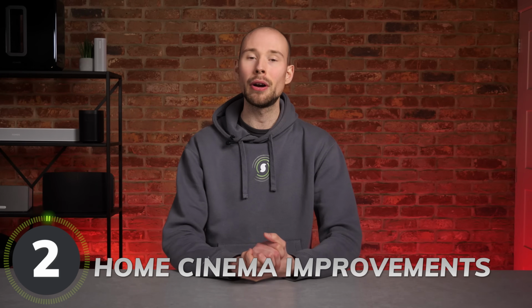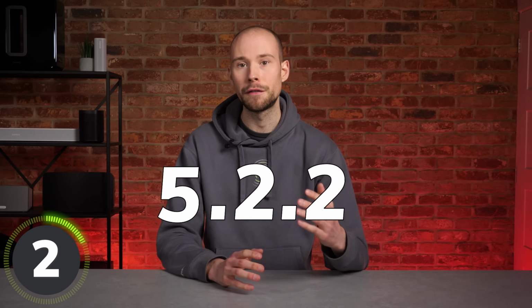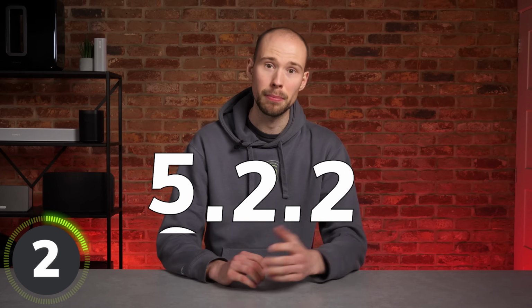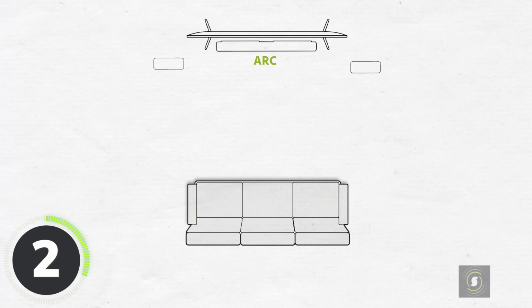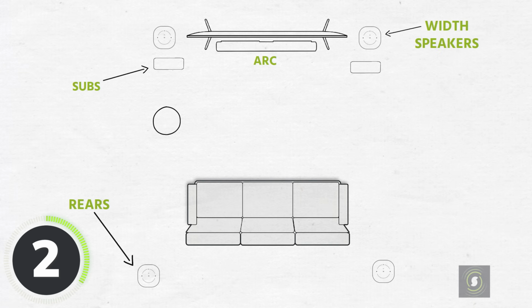Moving on then, there are a few other things that I would love to see from Sonos this year. I think it would be great to see Sonos add some additional value for their home cinema customers too, and expand from a maximum of 5.2.2 to maybe 7.2.2. So this would involve utilizing width speakers. So maybe they could program the Sonos 1SLs to be added at the front, either side of a Sonos Beam or Arc. Then the soundbar would be used as a center.